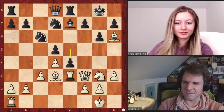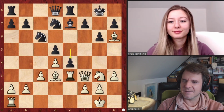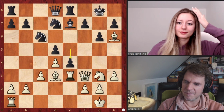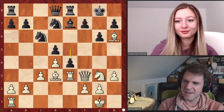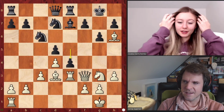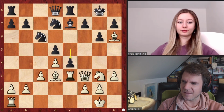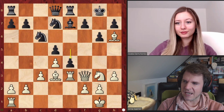tactical motive yet. There are a couple of funky ideas at one point. For once, the f7 pawn is a bit vulnerable, maybe. That's a really good point. There's no piece actually defending this pawn, which raises an eyebrow.